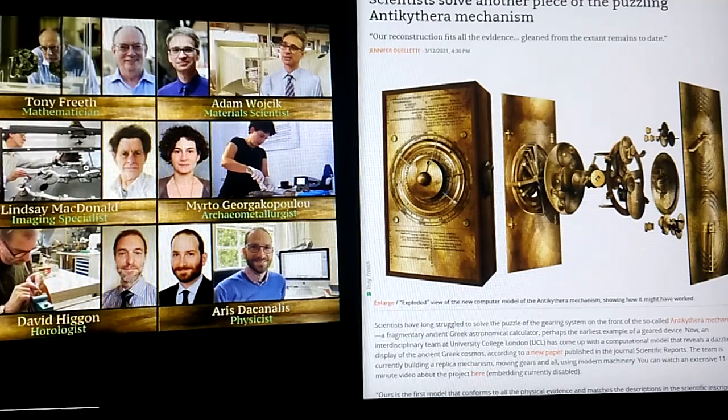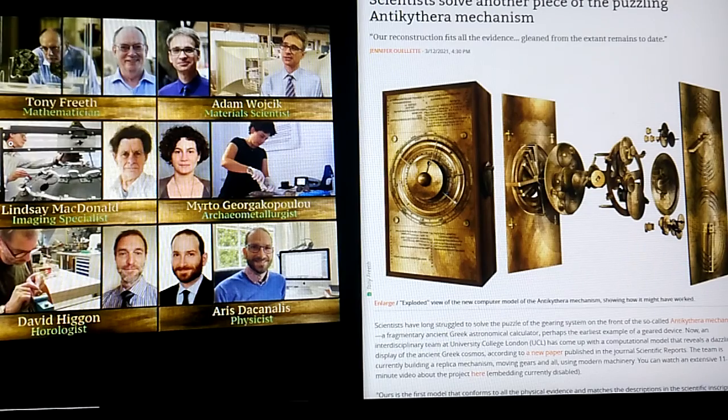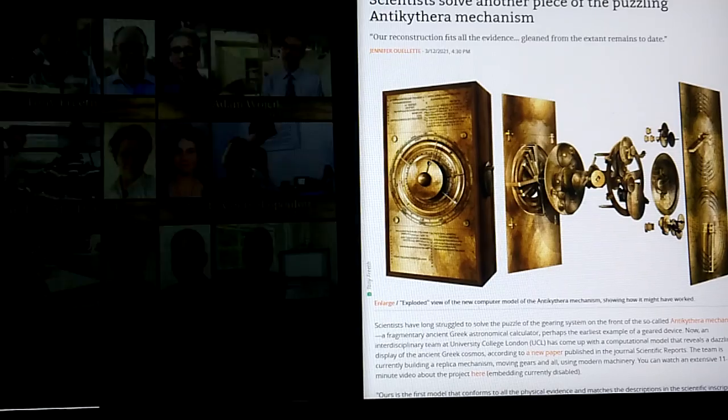Because something this complicated would have had ancestors. It would have had mechanical ancestors. Where are they? See, I don't believe the people of the era built it. It's not possible. They just wouldn't have had the ability to.